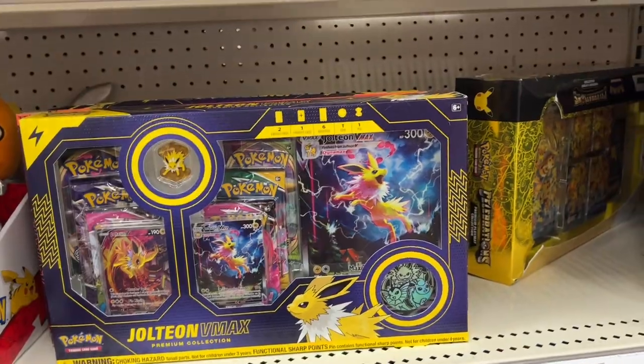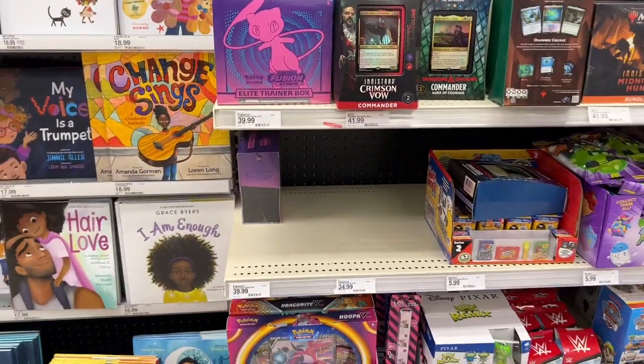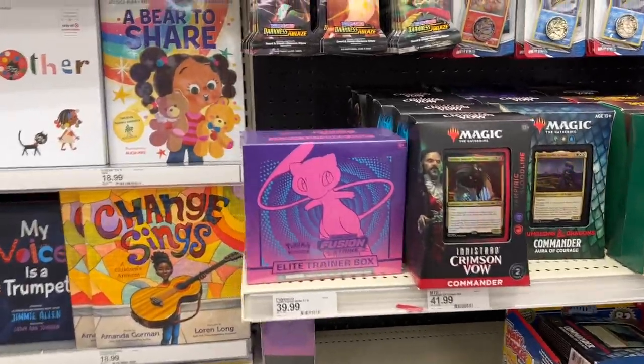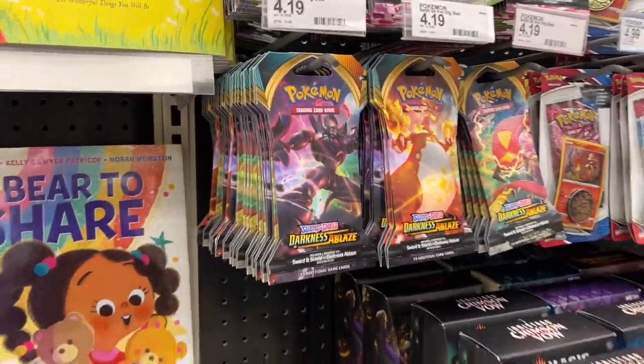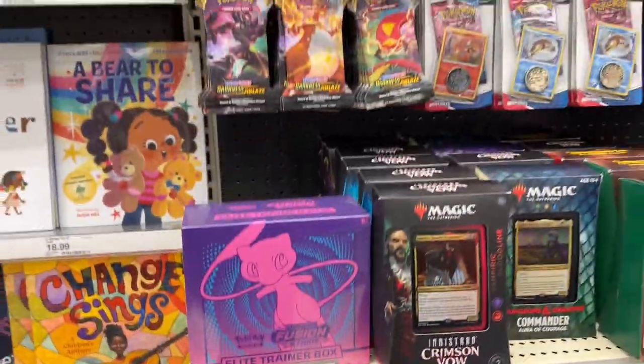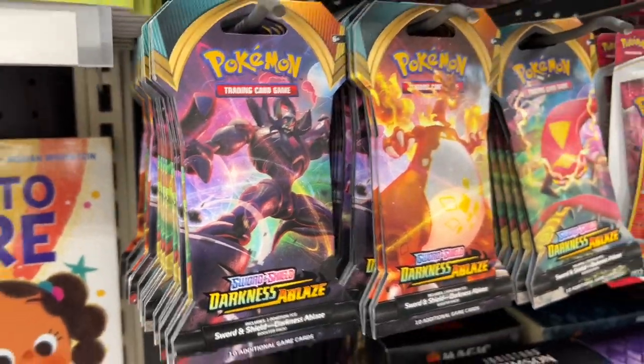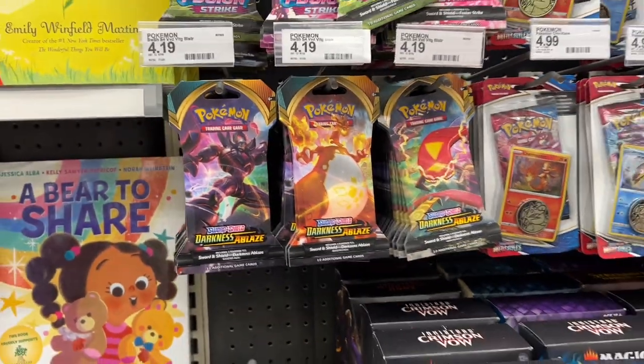Let's check the back wall. Okay, so it looks identical to Monday, but that side was amazing. All those Vaporeon boxes, Jolteon boxes, Flareon boxes, even the Pikachu V-Union boxes that have the freaking playmat. Oh my gosh, Bombers, what a day. What a great day so far. All right, I'll see you guys in a second.